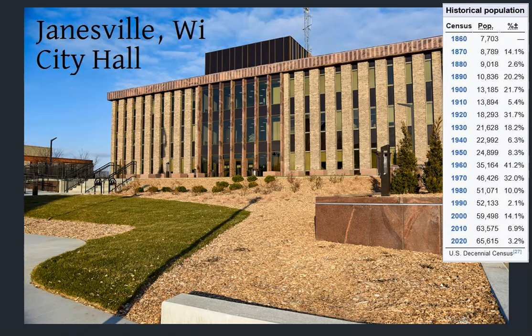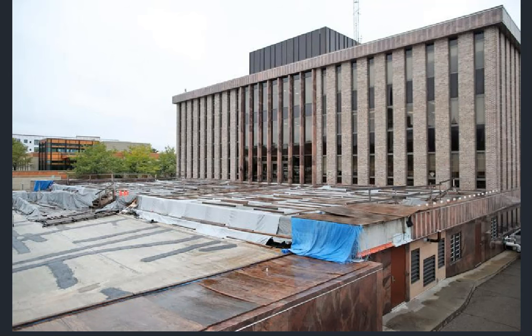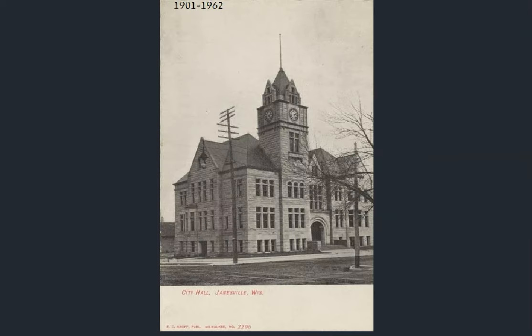Not a large town. Modern day, 60,000 people. Turn of the century, 13,000 people. This one looking like it was built in the 70s, so about 50,000 people living there then. A bit of construction, modern day construction going on there. Really hideous looking building. Don't want to stay on it for too long. This is what their old city hall looked like at a time when there was about 10,000 people living there, and that's really the only evidence I have are these two postcards taken from the same shot.